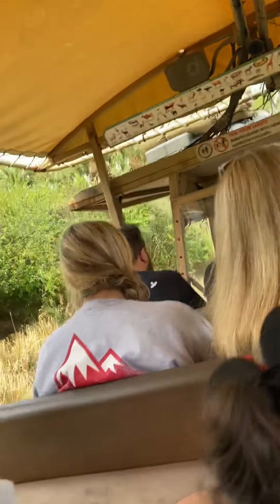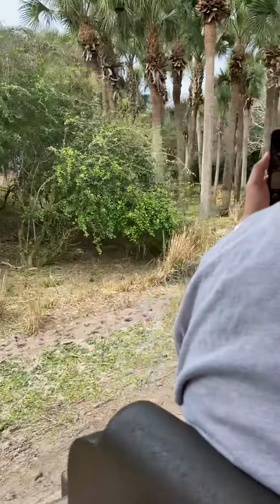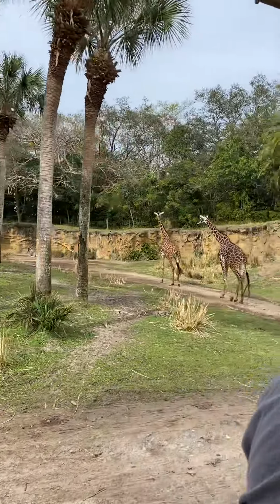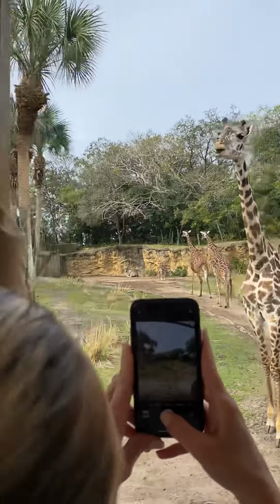Look at that side. Giraffes are going to spend the majority of each and every day eating. They eat about 18 hours a day. They only need to sleep for about 30 minutes in a 24-hour period.